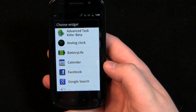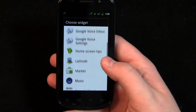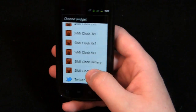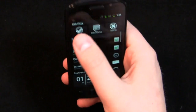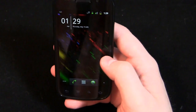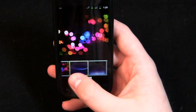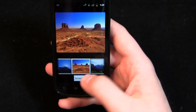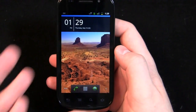You'll see analog clock, calendar, a couple things I've installed, but calendar, Facebook, Google Voice, music, news and weather, and then the semi clock, which I've installed and I'm actually really a big fan of, which I'll show you. We'll save that. I think it's a pretty cool little widget. I think it works out. I think it looks nice on this device. So wallpaper is exactly the same as well. You're not seeing a huge difference here. Let's just do this one, for example, and then we'll change it around. So you can see that widget that I use for the clock. I think it's pretty nice.